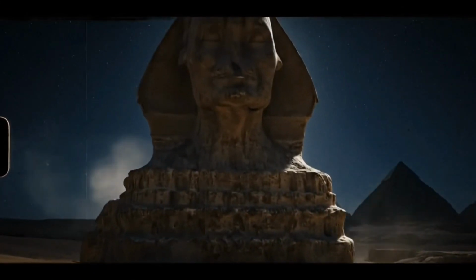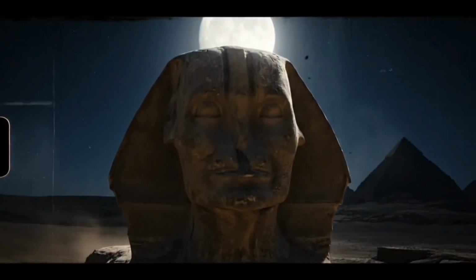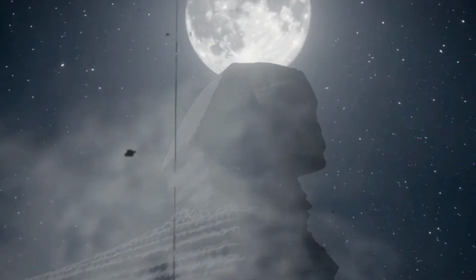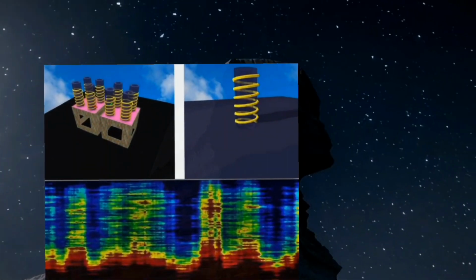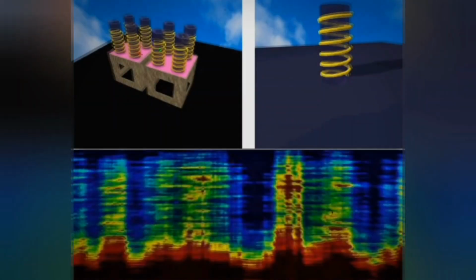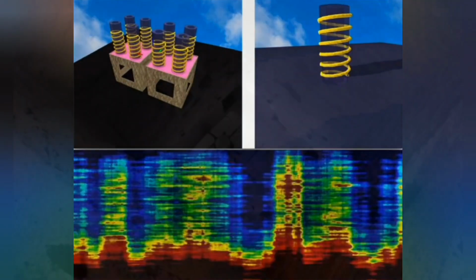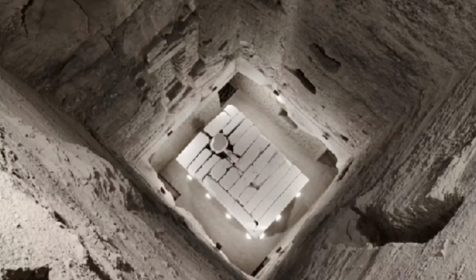Are you ready to hear the truth about what lies beneath the Sphinx? For decades, scientists have been detecting strange cavities under the Giza Plateau. Ground-penetrating radars show empty spaces, some of them dozens of meters deep. Official reports exist, but most of the data is either inaccessible or gone. So what are these structures? Natural formations? Or something made by human hands a very long time ago?